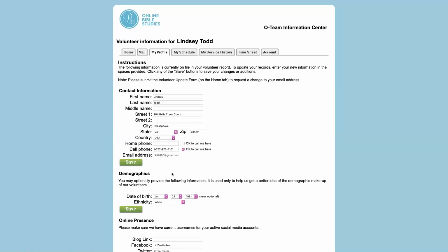If your email address shown here is not the one you want to use for Proverbs 31 OBS communication, please email obscommunications@gmail.com and we will change it for you. Email is the only part of your contact info that you cannot change yourself. Check all of the other information. Anything that needs changed, simply update it and click Save. The demographic section will contain your date of birth if you submitted it. You can have this as an option here if you wish.